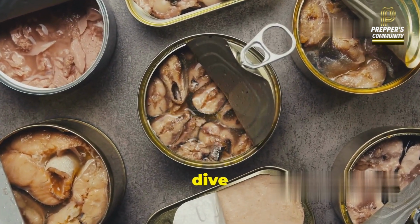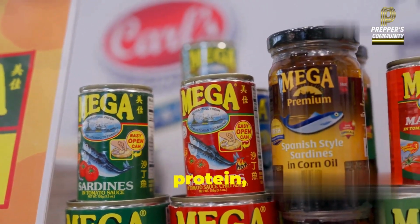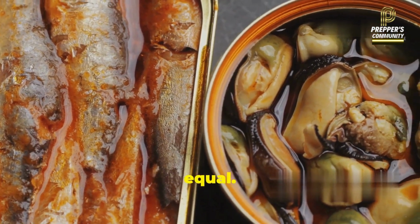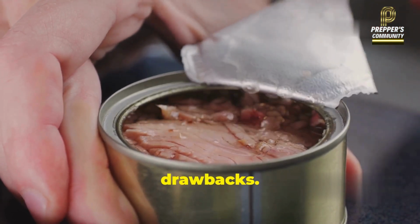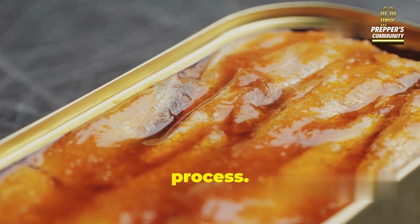Alright preppers, let's dive into the wonderful world of canned fish. It's a fantastic source of protein, omega-3 fatty acids, and essential nutrients. But not all canned fish is created equal. Some options, like smoked fish, might seem like a flavorful addition to your pantry, but they come with a few drawbacks. Smoked fish is often packed with sodium, thanks to the smoking process.